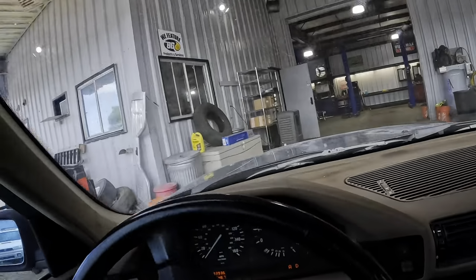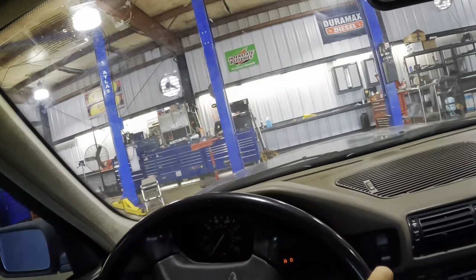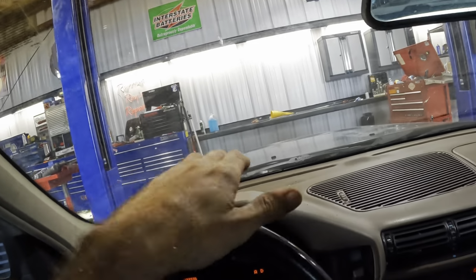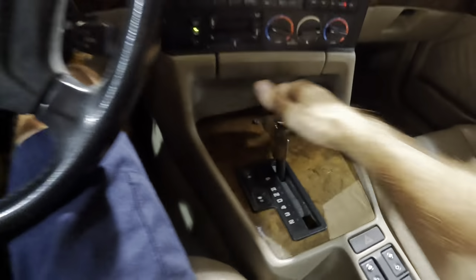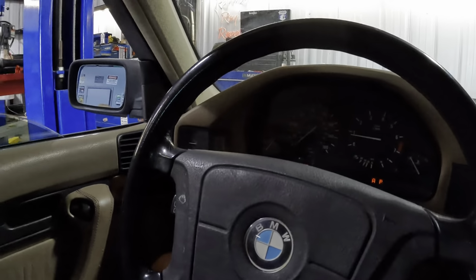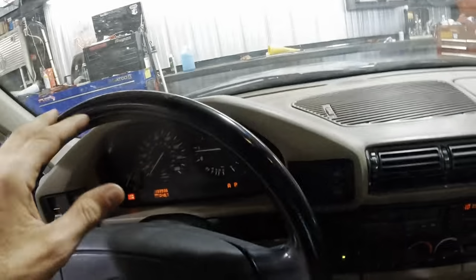Let's pull her in. Now, I understand, after a conversation with Eric from the I Do Cars YouTube channel, he loves these types of vehicles right here. I understand that this particular engine was very prone to have issues with the intake manifold gaskets. And considering that we have a rough running engine on cold start, it's intermittent, I would say that that's a good possibility. So let's check that first.